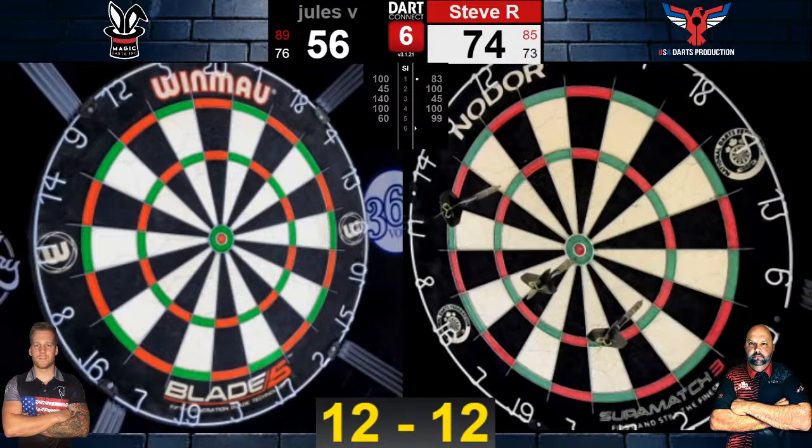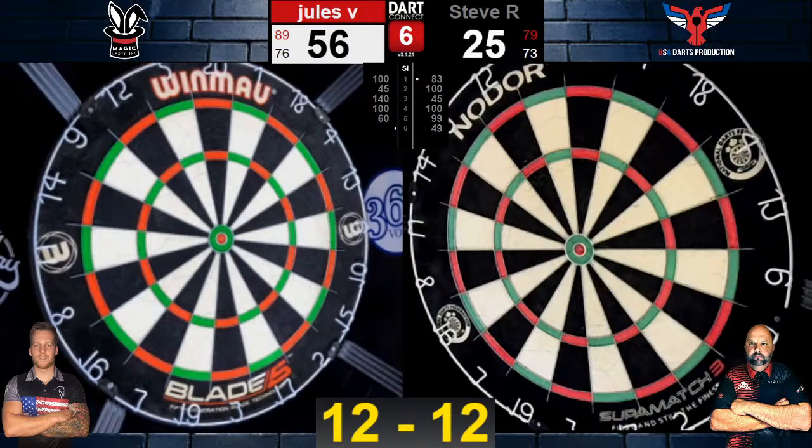Goes for bull and just on the low side. Unlucky there for Steve Russell. 56 for Jules. 8. 8 for Tops. Unfortunate first start. He just left himself one chance at it.